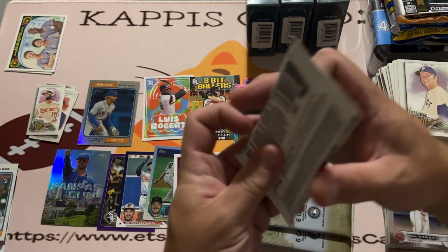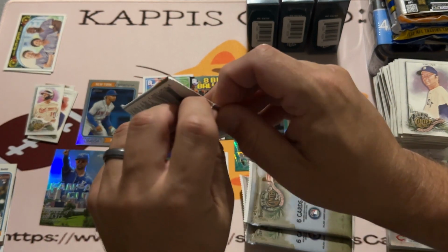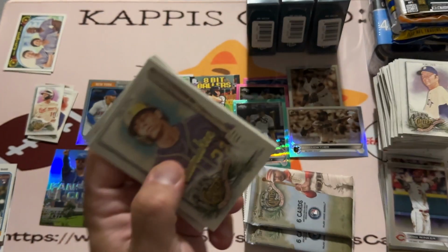And we got 4 more packs here. Then we'll open the Donruss boxes. Then we'll get into the football, see if we can find anything good in there.